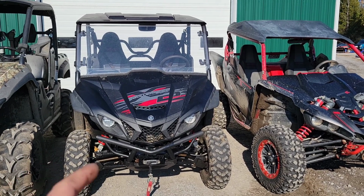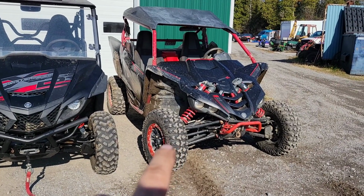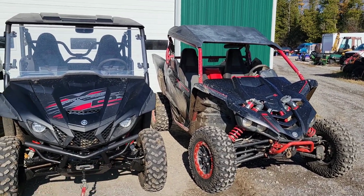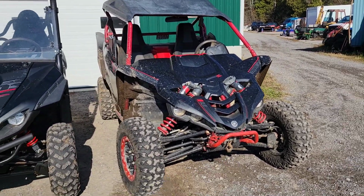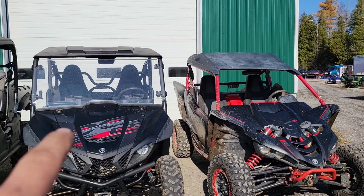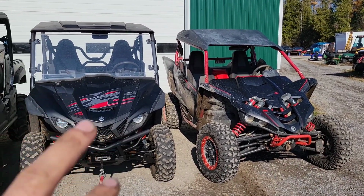So just as a comparison, that's a stock X2, and that's basically a stock YXZ. That's got 27-inch tires on 14-inch rims. This one's got 12-inch rims with 26s, but wheelbase-wise, the YXZ is a little bit longer, a little bit wider. They're similar height. You do sit up a little bit higher in the X2 than you do the YXZ. This is pure performance. This is dual purpose.